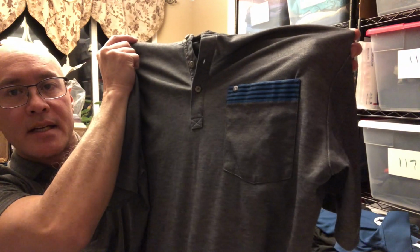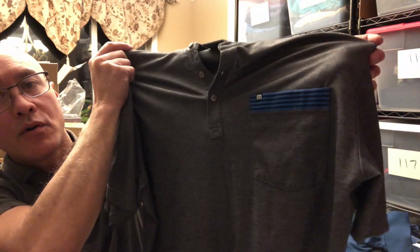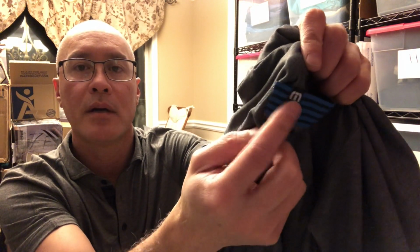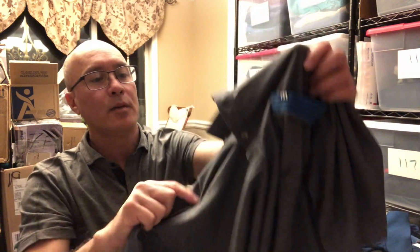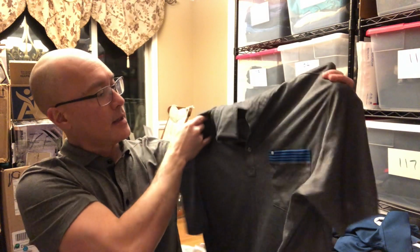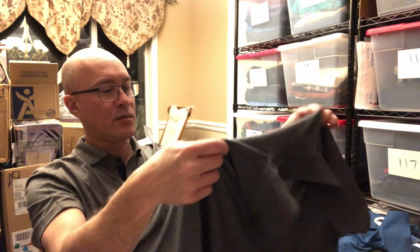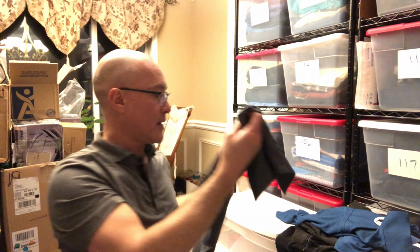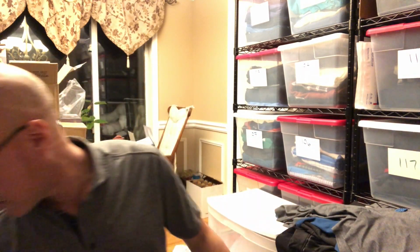The chest pocket has this interesting detail with the logo, which is kind of this TM thing. But you can see that the fabric is a nice feeling fabric, consistent with the Travis Matthew brand. This golf shirt I would think is going to get between $20 and maybe $28 if I can. It's a nice looking shirt.